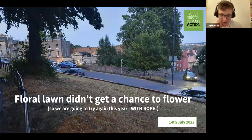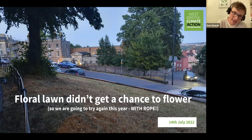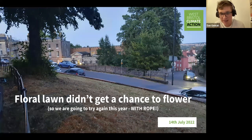Just wanted to fly across around the same time, looking at the floral lawn. Unfortunately, whether it was miscommunication with the council, we didn't actually manage to reduce their mowing regime as much as we wanted. And there was barely a time where we had more than 2 or 3 weeks before the site was mown. So actually for this whole of the bank, we didn't really get to see any flowers.